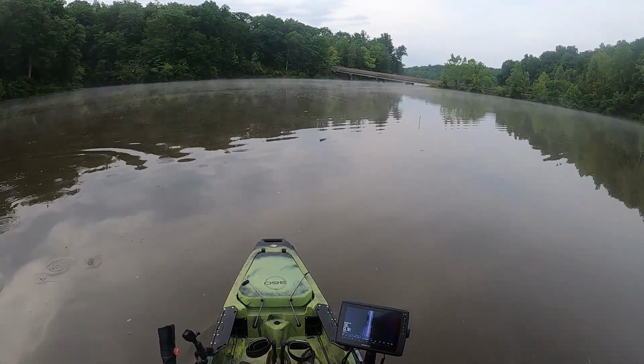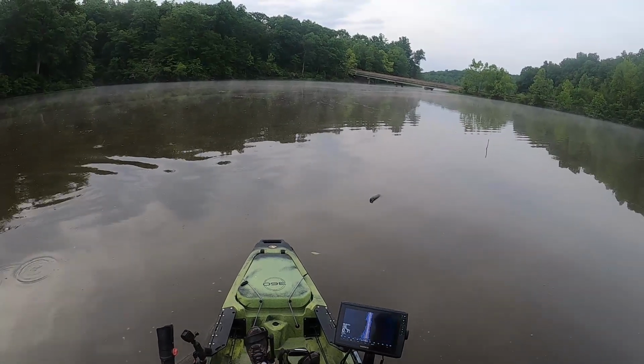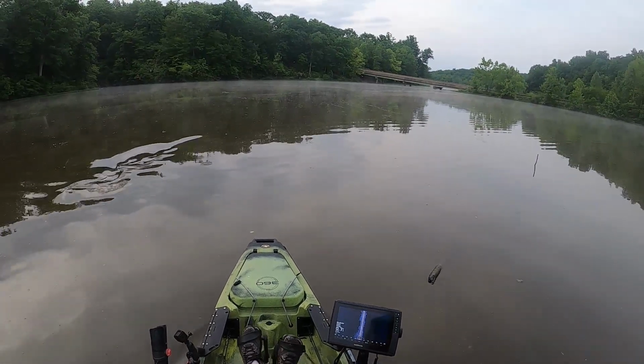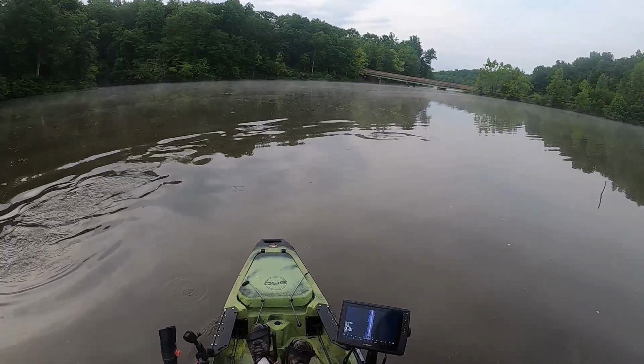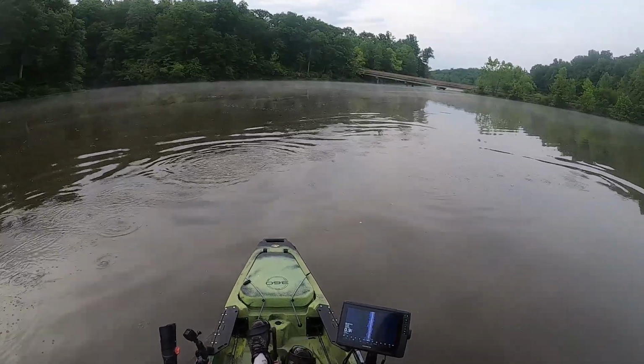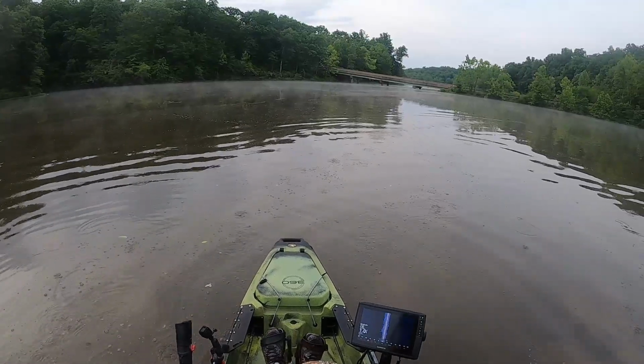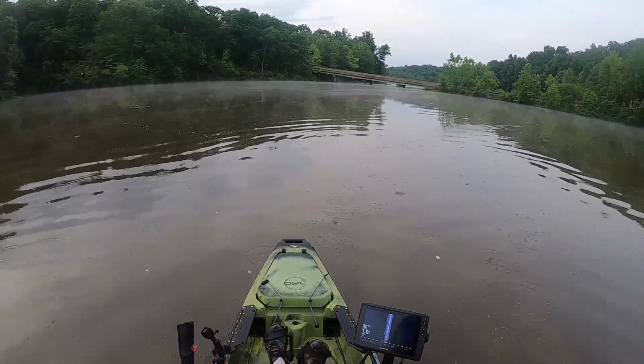And apparently right near the launch ramp is a good area to fish for catfish. There was one fellow out there who apparently caught a couple big ones, but whatever that is has got to be huge. I just couldn't believe the size of the wake that fish was leaving. You can see it's kicking up the dirt on the bottom there. That was pretty cool.